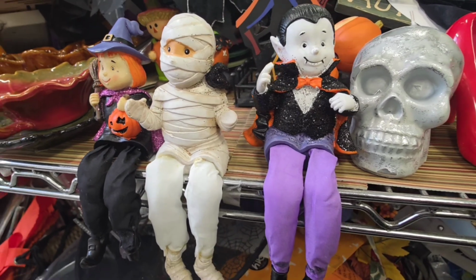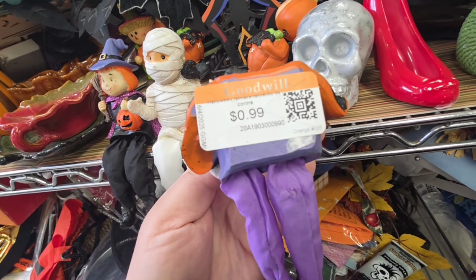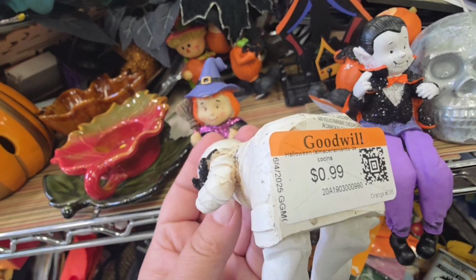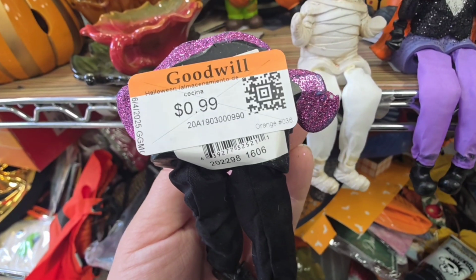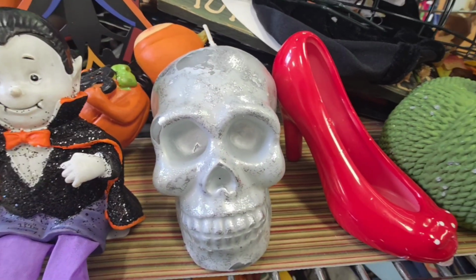This little dynamic trio was super adorable. I loved it right here, and they're only 99 cents, so more of a modern Halloween find, but I like the Dracula, the mummy, and the witch sitting right there. Kind of reminds me, when I think of trio, I think of Halloween 3 with the skeleton, the pumpkin, and the witch. But yeah, this is kind of the new version trio, right? And 99 cents, not a bad deal.